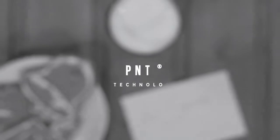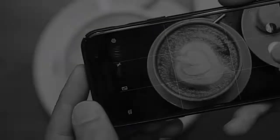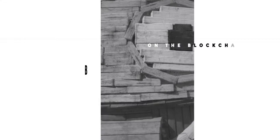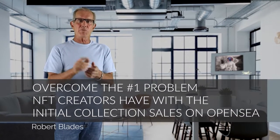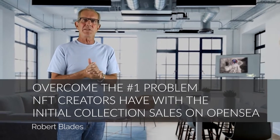Hey, are you ready to discover the first-to-market groundbreaking app with proprietary PNT technology, which allows you to turn photos taken with your phone and pictures created by any NFT generator app into actual NFTs on the blockchain? And if so, I will not only show you a 100% turnkey solution, which does it all, but I'll also tell you how to overcome the #1 problem NFT creators have with the initial collection sales on OpenSea.